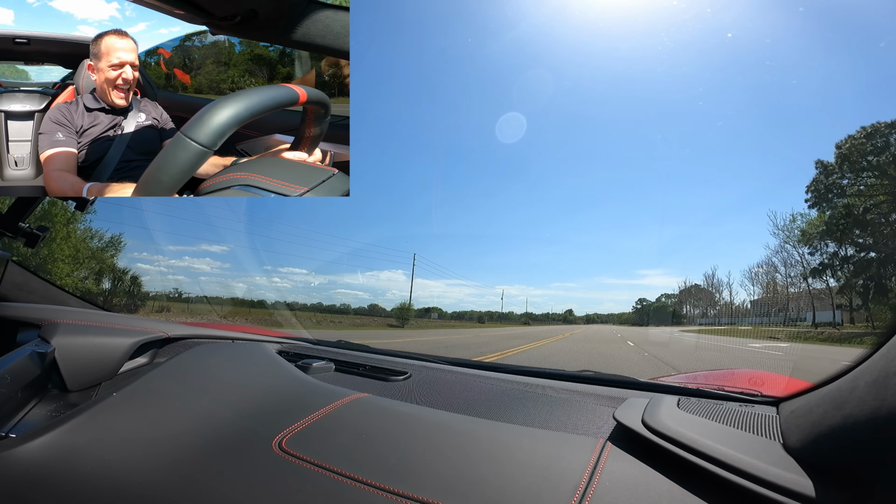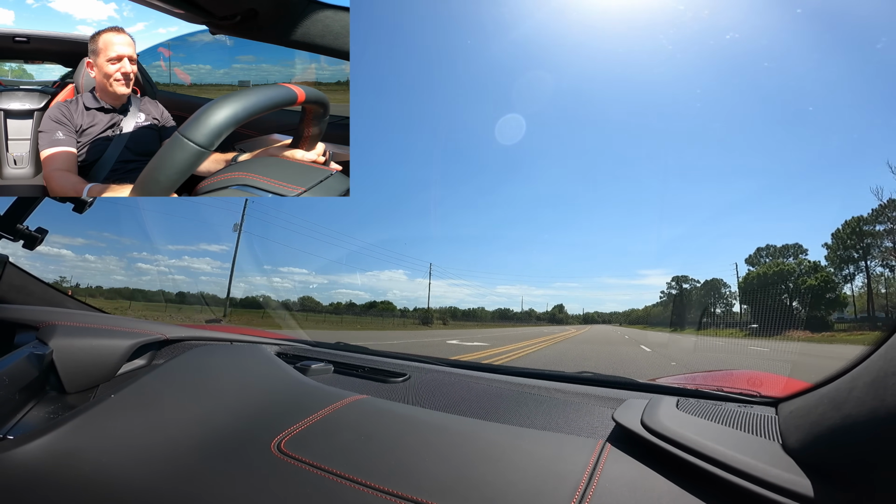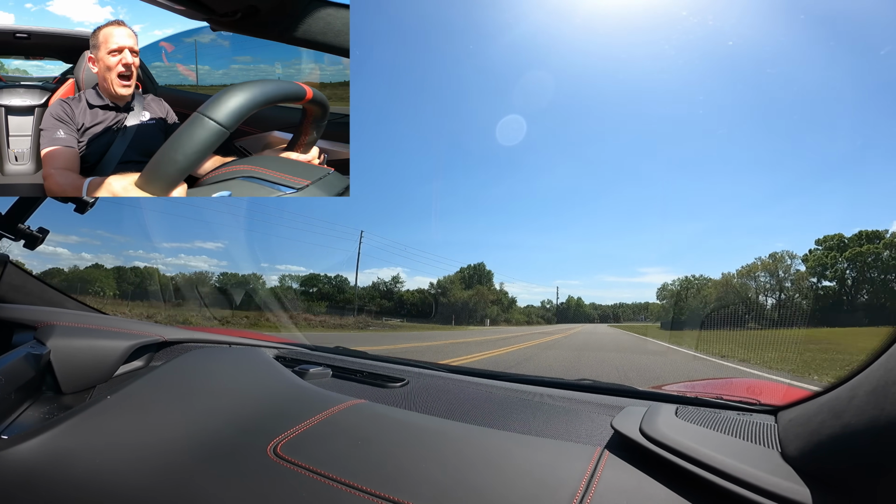On throttle, here we go, yeah! Woo! On the brakes.